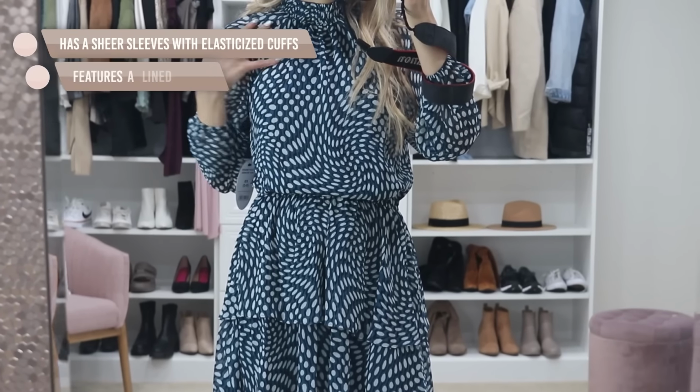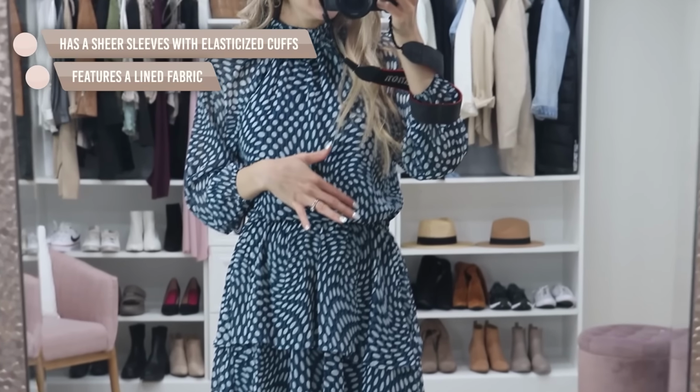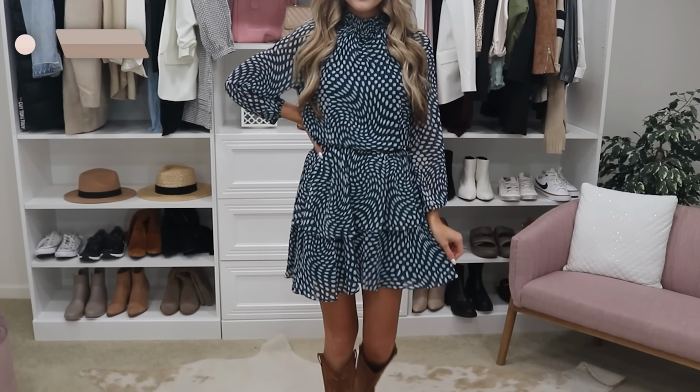It is double lined, so it's not see-through. It's slightly sheer on the arms, which I think just adds a little bit of detail to it. It's really beautiful. The tier design is really flattering. It cinches around the waist and then has that gorgeous tier design. So this dress comes in 3 other color options.